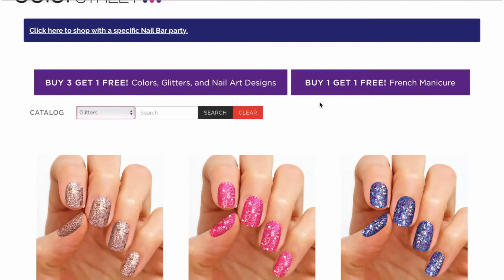Also, if you are looking at the French manicures, they are buy 1 get 1 free, so be sure to add multiples of 2 to your cart. You can combine these offers if you'd like and do 1 or multiple buy 3 get 1 frees, plus 1 to 2 to 5, however many you want, of free French manicures.